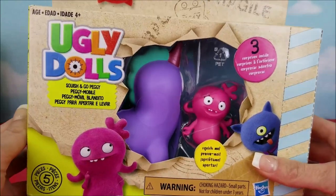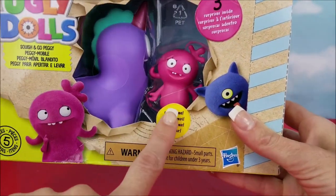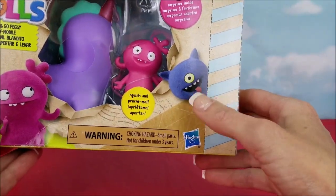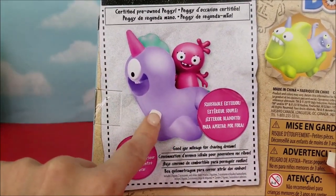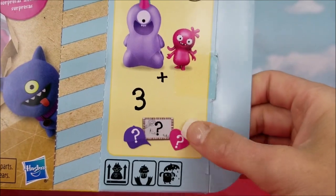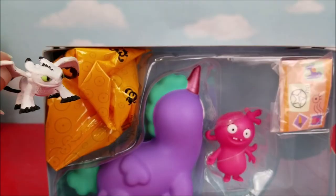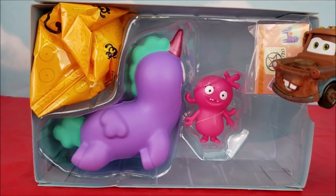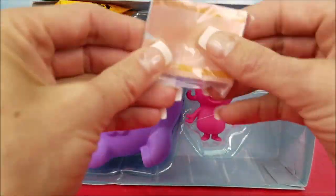So here it is, UglyDolls Squish and Go Peggy, Peggy Mo Bill. And there's little sweet pink Moxie in there. Oh, and her kitty. So this little sweet thing right here must be Peggy. Ooh, it includes three surprises. Sweet, we get a blind bag to open up. And there's this here envelope. I love getting letters. Let's do the envelope first.